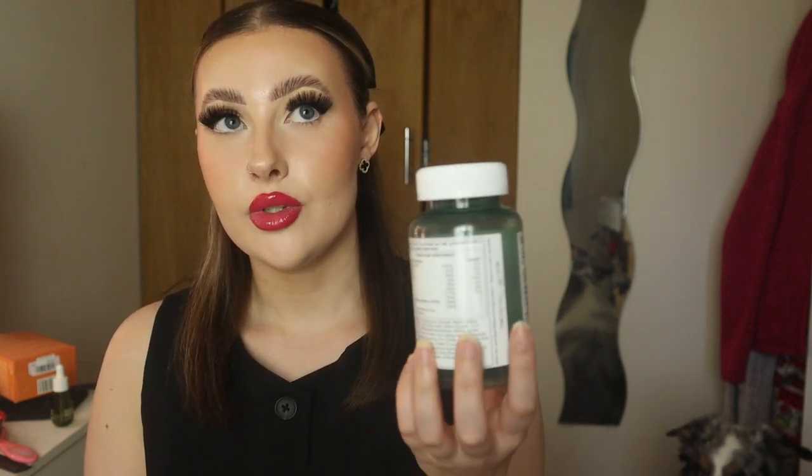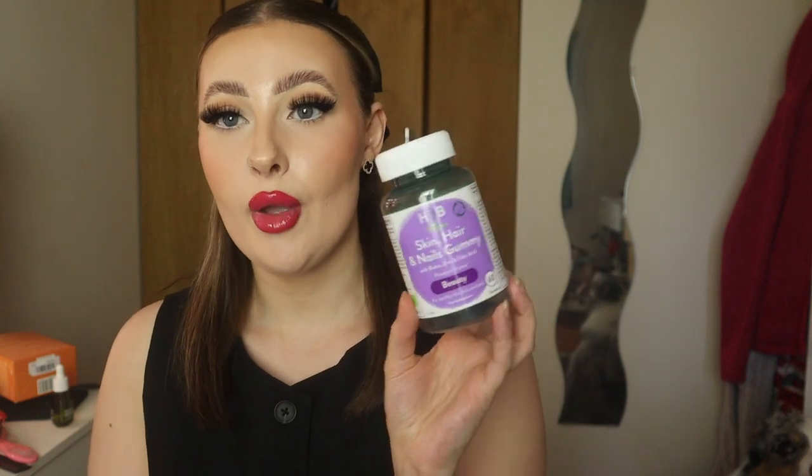So these ones, I don't really think they've contributed to that, because I've just noticed such a difference in using other things for that. So I don't think that I would go out of my way to pick these up on their own, but if I was struggling to find something in the 3 for 2, I'd probably pick these up.